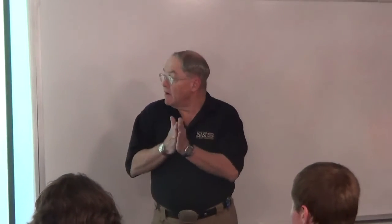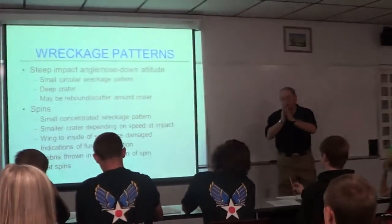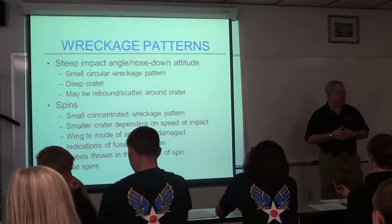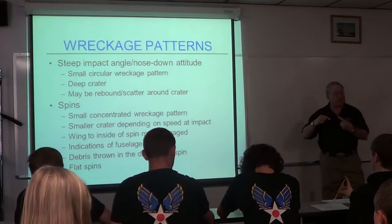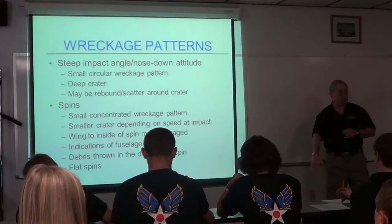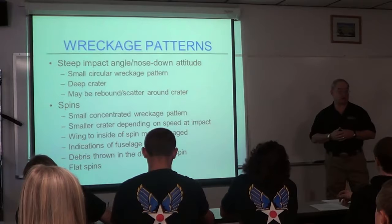Okay. Wreckage patterns. Now this is back to stuff we probably figured out in the beginning when we first did our initial site survey. If I have a steep impact angle with a relatively nose-down attitude, most of the time I'm going to have a small, relatively circular wreckage pattern. In a lot of cases, that airplane may actually crater. It'll dig a hole in the ground. And when it does, parts of it may bounce back out.